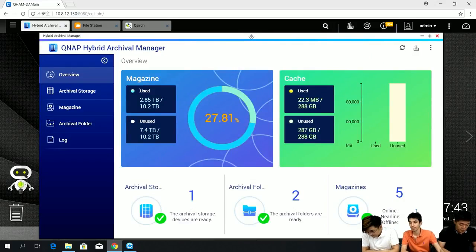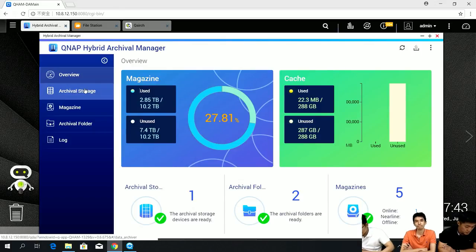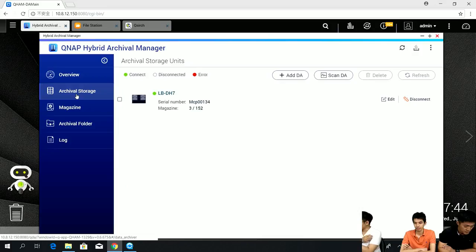And in the overview page, you can see the capacity of magazine and the cache volume. And at the bottom line, you can see the numbers of archival storage, archival folder, and the magazines. So let's grab more detailed information from the left panel. In the archival storage page, you can see there's only one connected archival storage in the list. If you want to add or scan the new DA, you can click these two buttons.